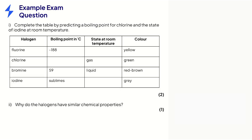Now you are being asked to fill in a table with the missing data, and there is 1 mark for each correct column. Let's start by looking at the states at room temperature. Fluorine must be a gas at room temperature, as the boiling point is well below that of room temperature, which is 25 degrees Celsius. You have learned that the state of iodine at room temperature is a solid. Both of these will score you 1 mark.